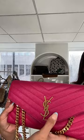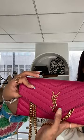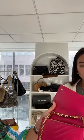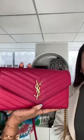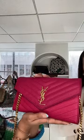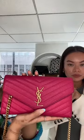This one is crafted with grained leather, and of course it's got the yellow gold hardware. Now this one, from experience of having this as a wallet, is very durable. I've had it for absolute years, and honestly it's the hard skin. What leather would you say this is? It's like a grained calf skin. I also have a YSL card holder, and I swear to God it's lasted me over 10 years. The material is super durable. I've used it for absolute years, and I don't even have a scratch in sight.